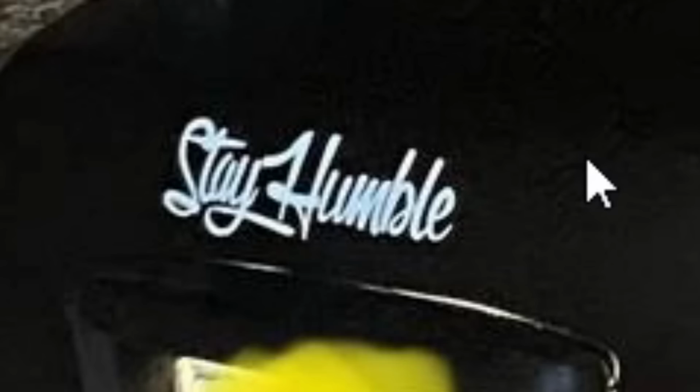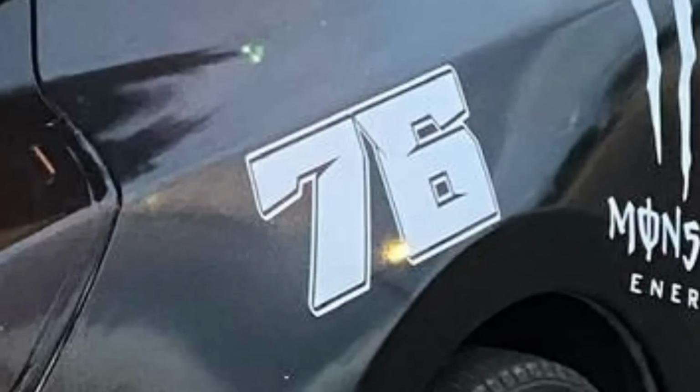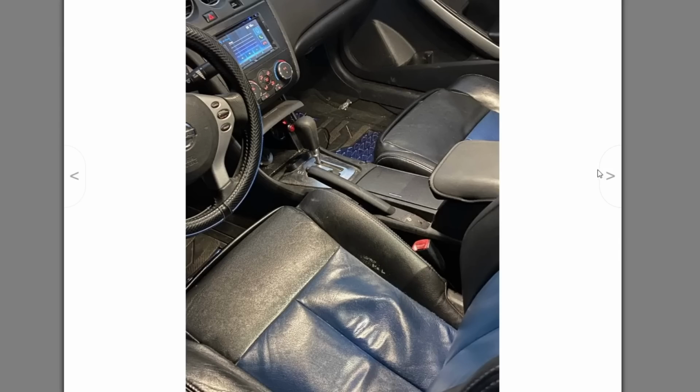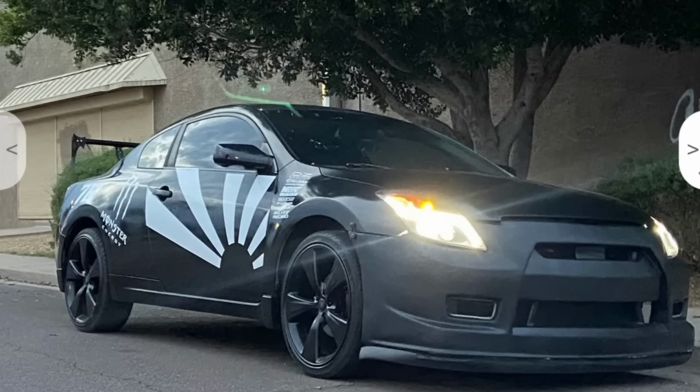The rear says stay humble. Now, that's quite ironic when you have somebody that's in a Nissan Altima Coupe trying to make it look like a GTR, trying to fake it. Stay humble is probably the last thing you want on a car like this. 76 on the side must be his favorite gas station, and then he has Monster Energy. That's the Monster Energy edition that he's bragging about in his title. He says it's push start. That's a flex, since it is an Altima. I don't know if Altimas came push start, so he's got a cool conversion there. I think I see a little sporty red button right there. But besides that, he's got the Tomahawk wing, he's got the Stay Humble sticker, and the GTR front end. It's just all bad all the way around.